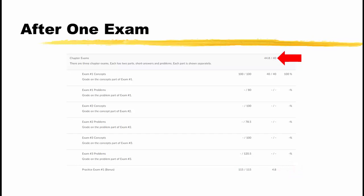Remember, the bonus assignment was worth 2%. 2% of 40% is 40 times 0.02 equals 0.8. So, my exam average should be 40.8, not 44.8. This is the very error I mentioned at the start of this video. Stick with me. We need some more data points before I explain exactly what D2L is doing wrong.